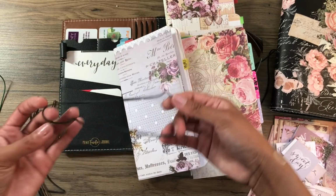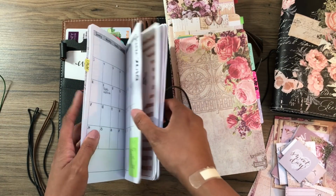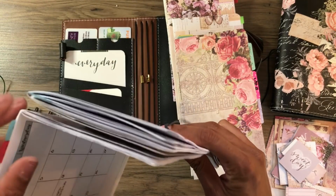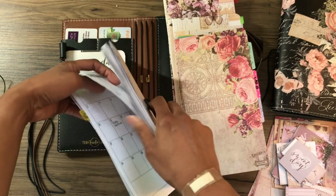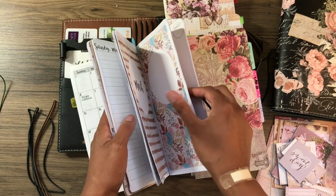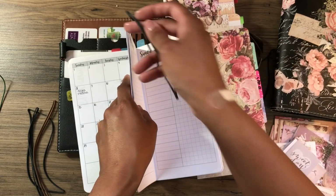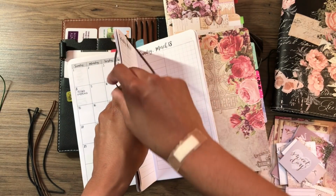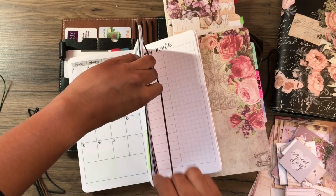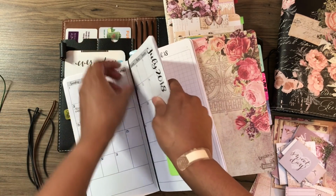I've got jump bands. These are Midori brand bands that you use to piggyback inserts. So this is the middle of this insert, and this is what you do. Just because a notebook has 4 bands does not mean that you only use 4 inserts. Okay?